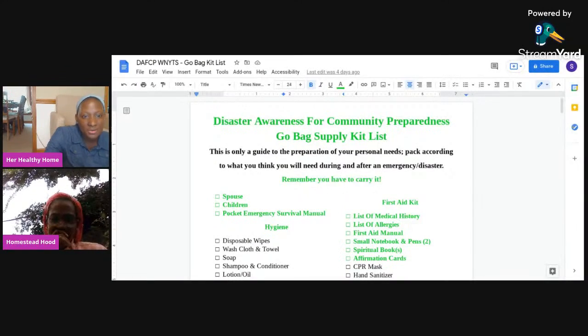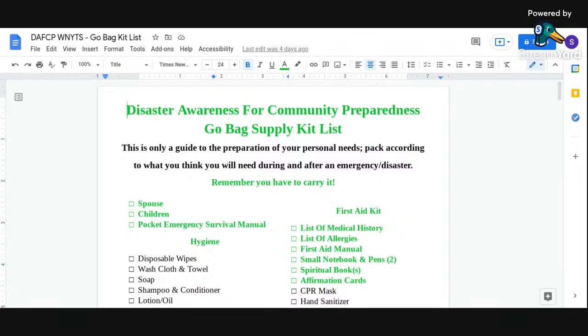So are you ready to go back here, or you could talk a little bit about why one would need this as well. You need a spouse because you need somebody to ride or die with. You need children because that's your help. There should always be a young person in your home. And you need an emergency survival manual, because during an emergency, you will not remember everything.